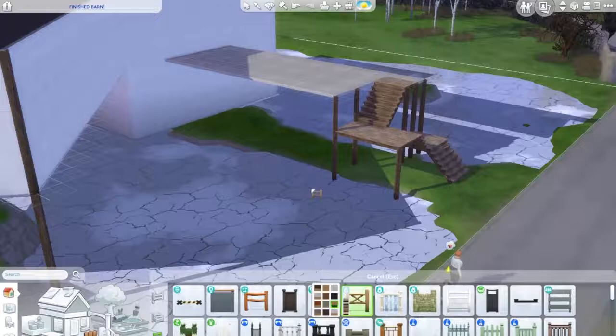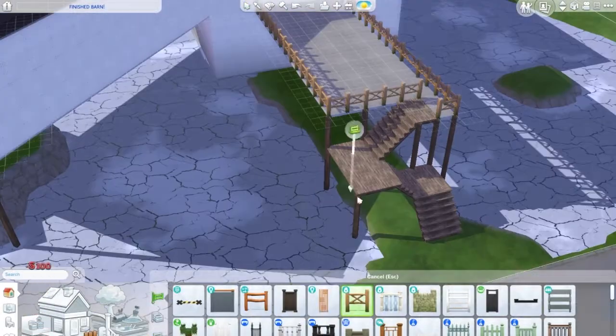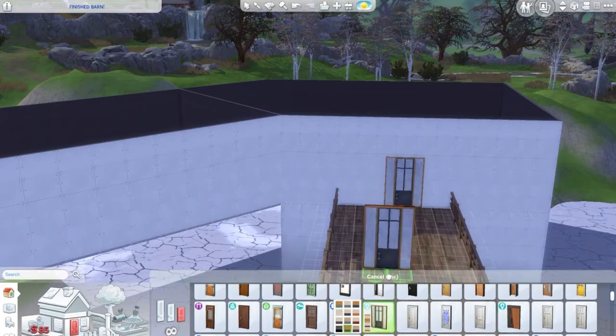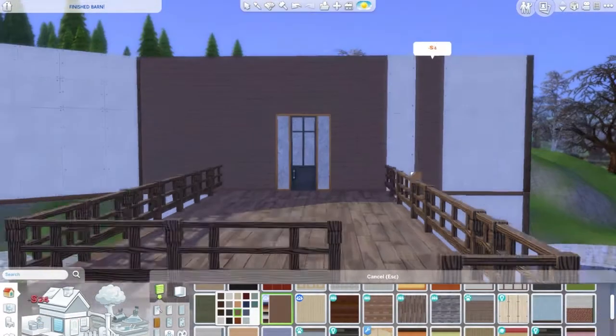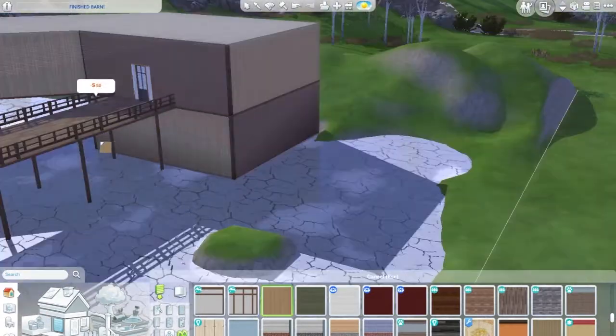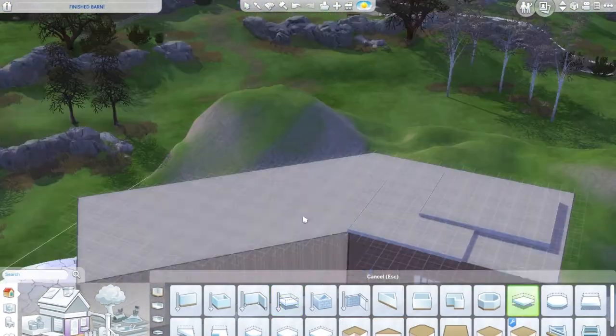And just putting in some support beams just to make sure everything stays stable, and setting up little fences, and using that wood from Jungle Adventure that I've been using way too much lately.